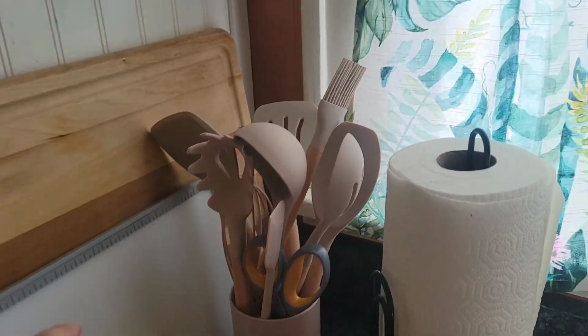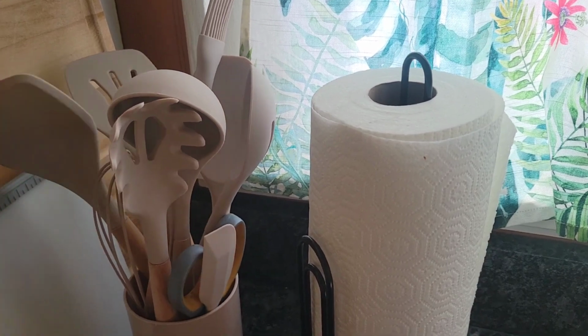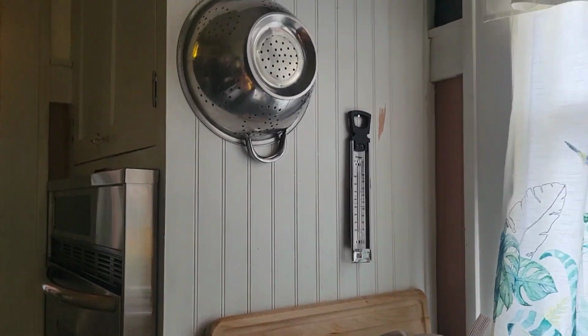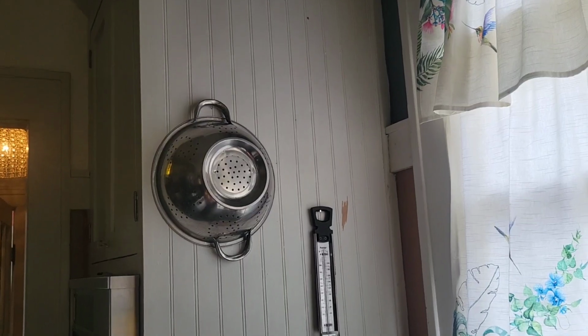So I did buy this set of utensils because they're all like that silicone, so they won't mess up my pans. And they were the right color to fit into our new color scheme. We've just got some storage here, and eventually we'll hang another sign or something up there just for fun.